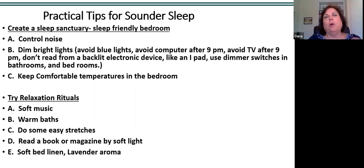You want to avoid blue lights, which are on the back screens of your iPads or your computers. After 9 p.m., you should avoid the computer. Avoid TV after 9 p.m. because, again, you're getting that bright blue light behind the screen. Don't read from backlit electronic devices like an iPad. If they're backlit, they're going to stimulate your brain and make it harder for you to sleep.